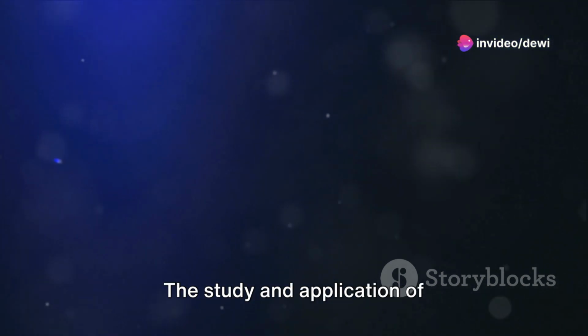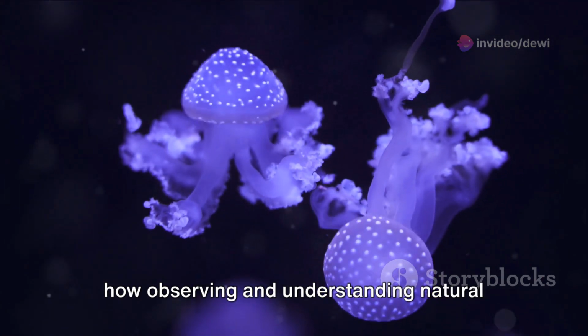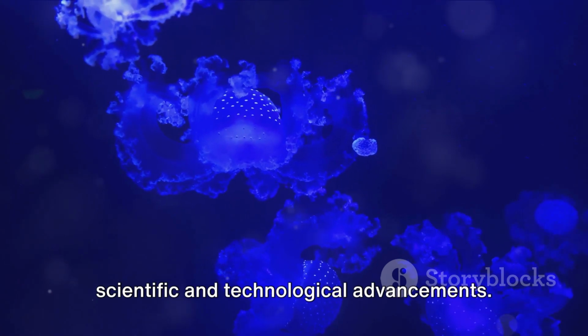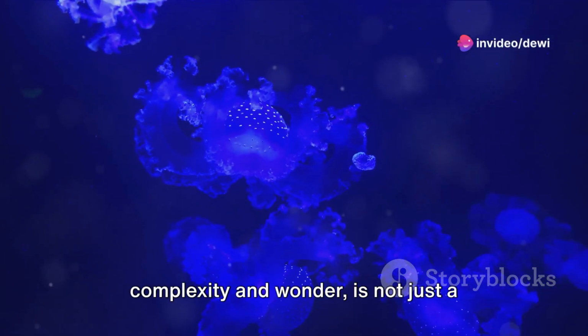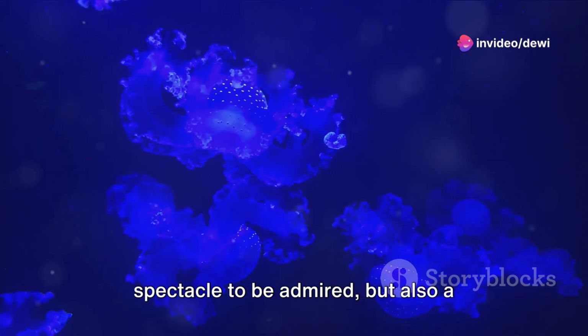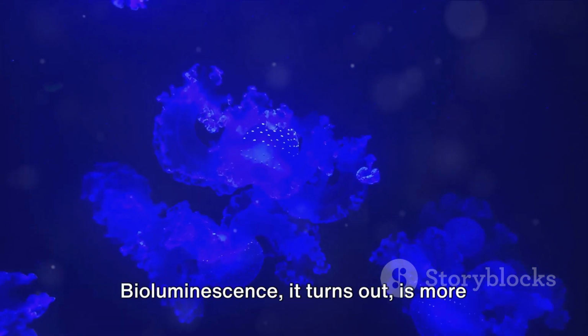The study and application of bioluminescence is a shining example of how observing and understanding natural phenomena can lead to significant scientific and technological advancements. It's a reminder that nature, in all its complexity and wonder, is not just a spectacle to be admired, but also a treasure trove of knowledge waiting to be unlocked.